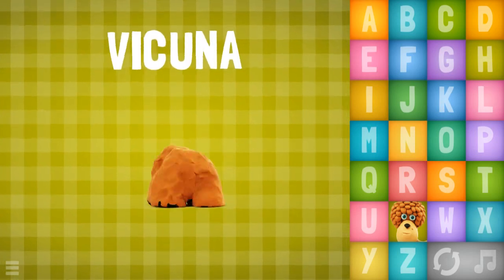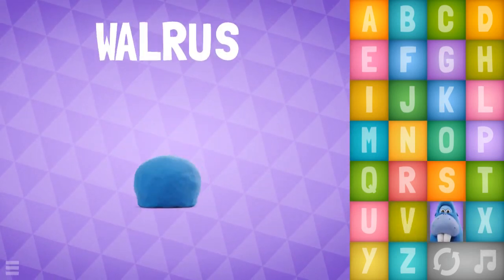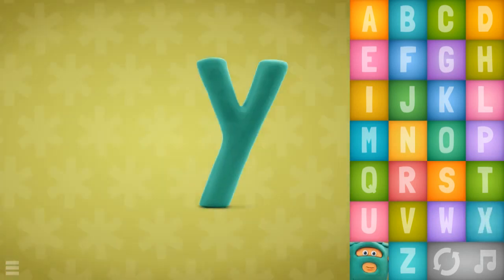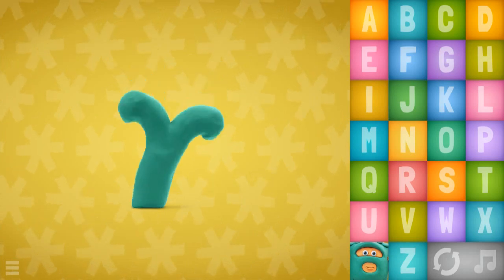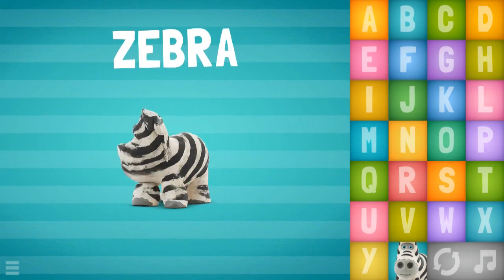Vicuna. W, walrus. X, xiphias. Y, yeti. Z, zebra.